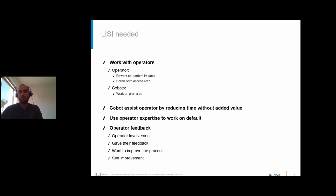So we just let the cobot work on plane areas and cosmetic aspects, and that can save a lot of time for us. It's a big one on time, because it's like 70% of the operator time spent on the part. It's on this kind of operation.